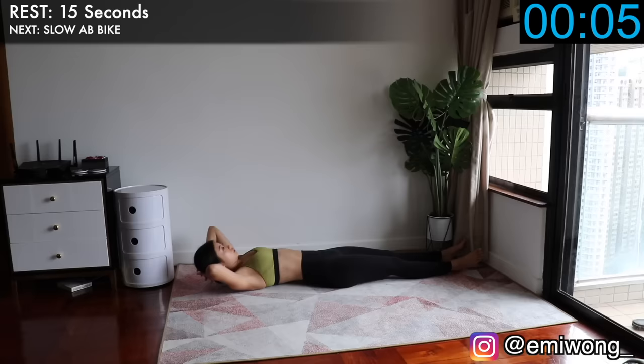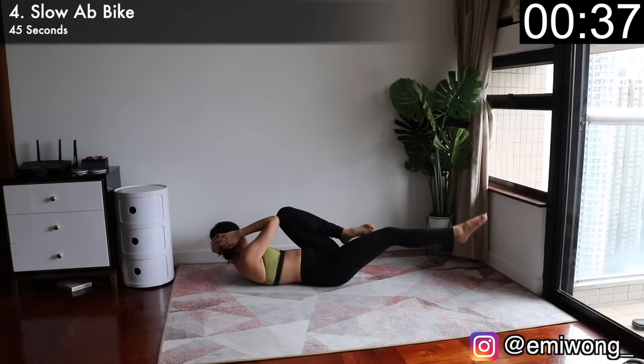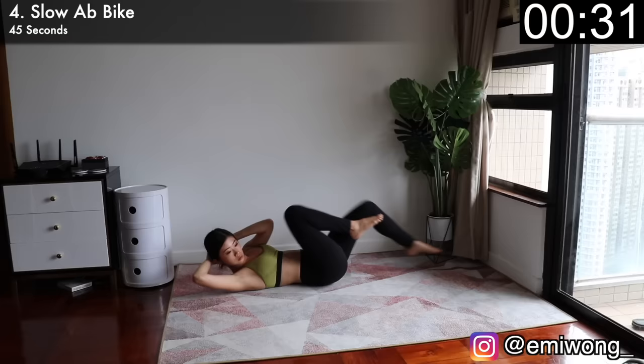Lift your shoulder blades off the ground. Slowly bring one knee in and at the same time straighten the other leg out. Turn your upper body so that your opposite elbow is touching the knee. Slowly alternate between sides. The fact that we're doing it slow makes it much harder and burn more than doing it fast. No pain, no gain. Hang in there until timer is up.